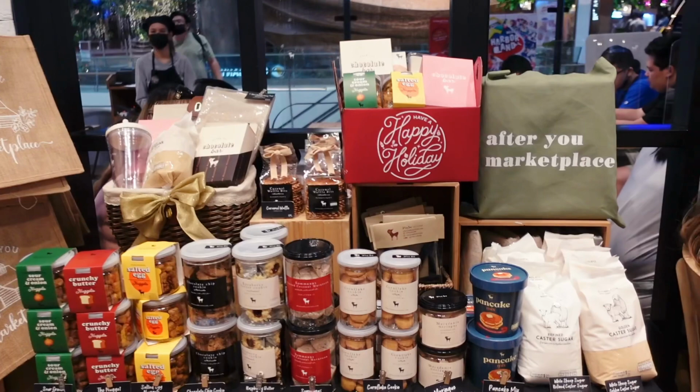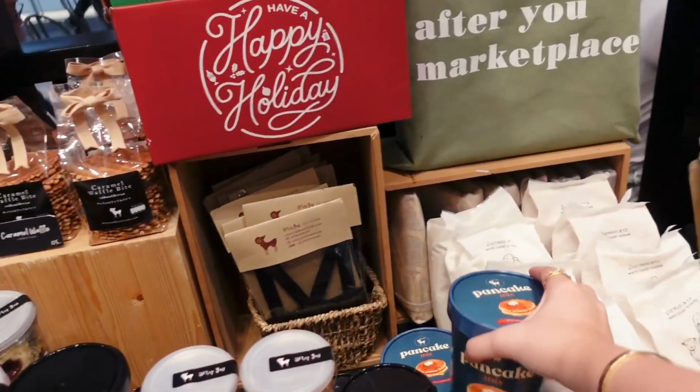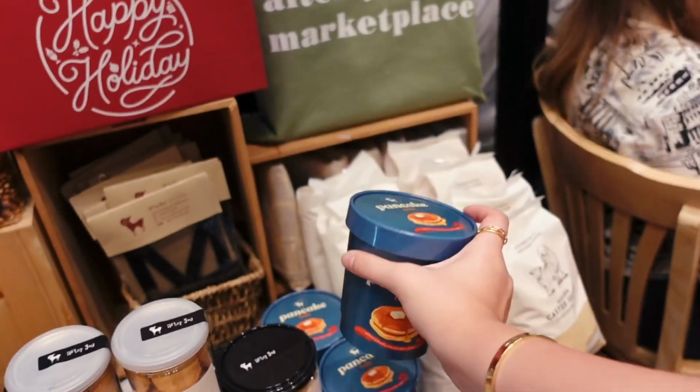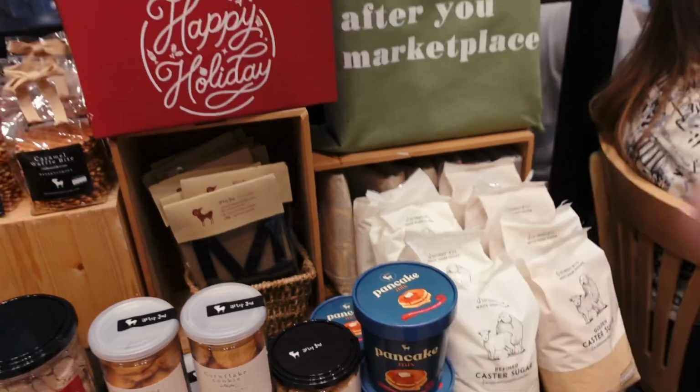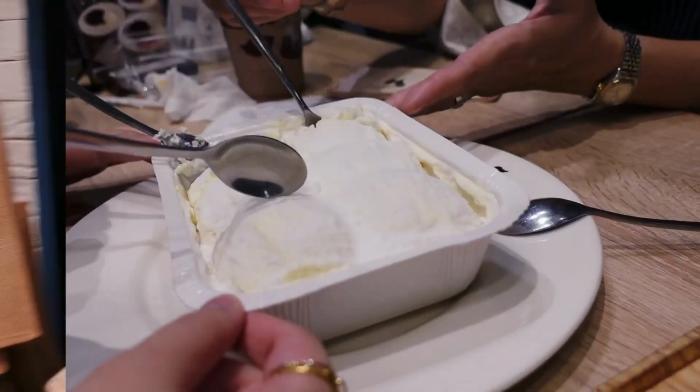They also have other snacks that you guys can take home. Tapos meron din silang pancake mix. So parang you can make your own pancake at home. May mixan mo lang ata to ng water or something. Masarap yung pancakes nila dito eh. So, yan. This is the store. It's really cute.